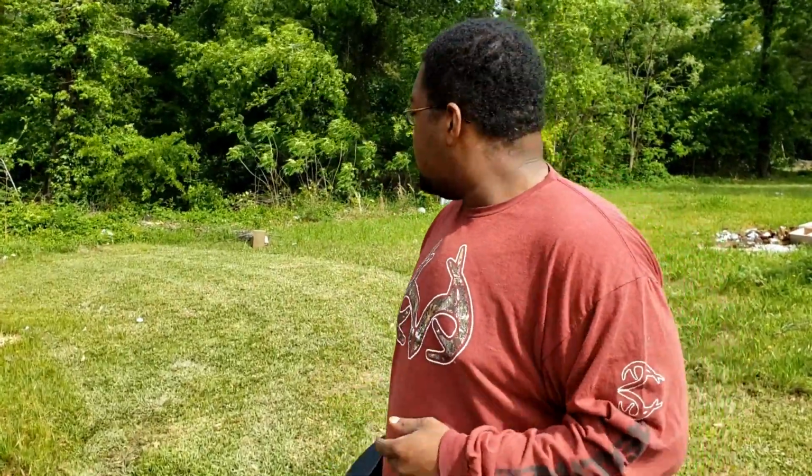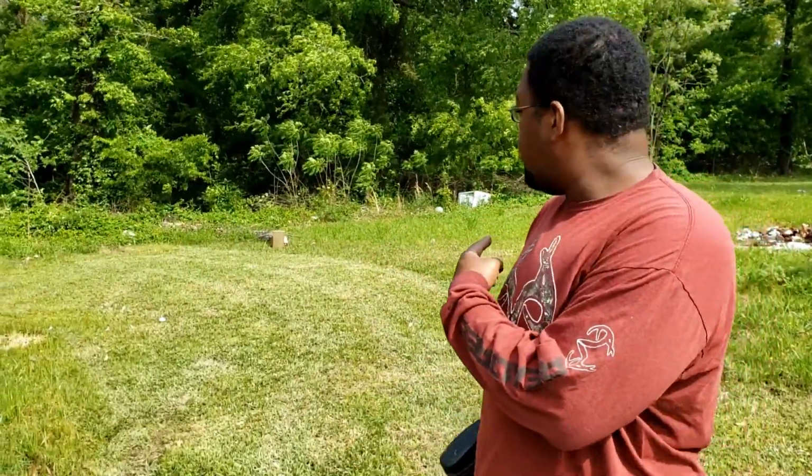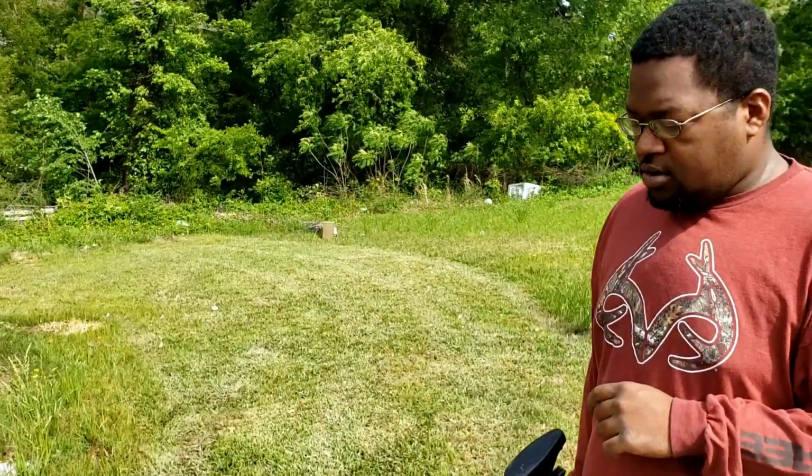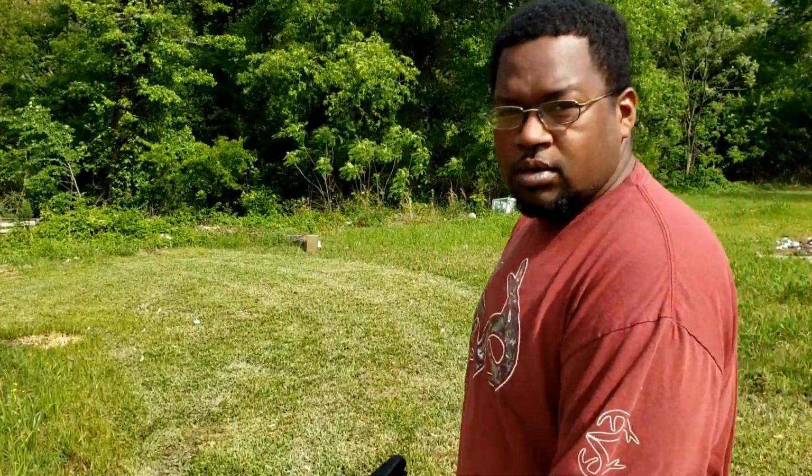How many .22 LR bullets do you think it will take to go through a cinder block? Just one wall of the cinder block. You're not trying to shoot through both ends, you're just trying to get through one wall. I'm gonna take my first shot and then I'm gonna give you my predictions. And no, I don't have no hearing protection. Not today.